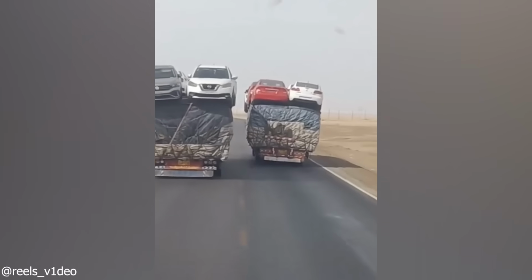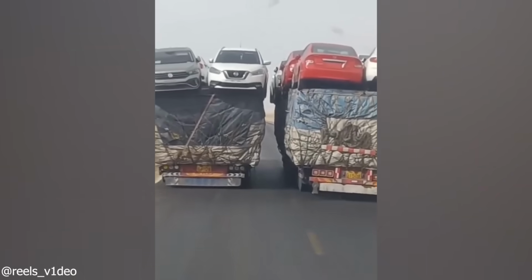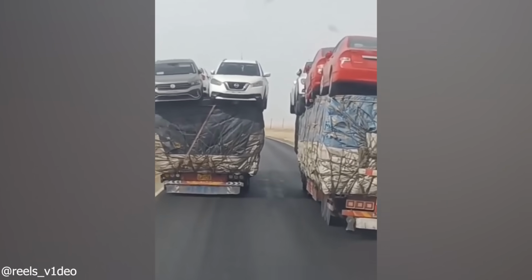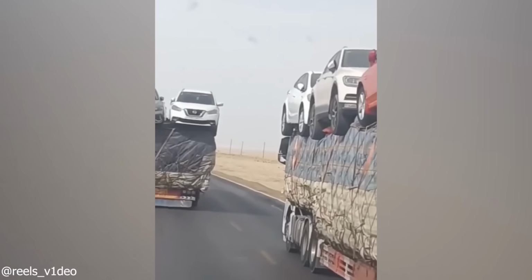There are a lot of questions here. First, this can't be a legal way to transport cars, right? Second, how are the cars even secured? And lastly, how did they get the cars on top of the trailer, and what's the plan for getting them down?